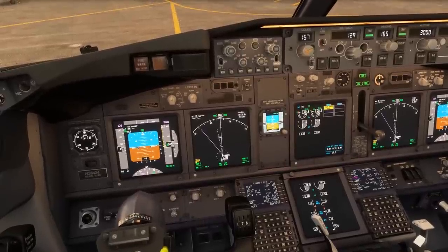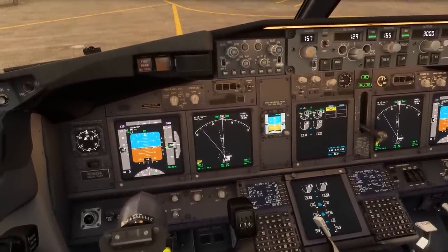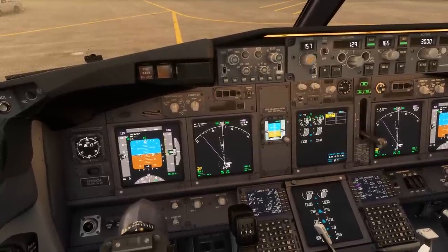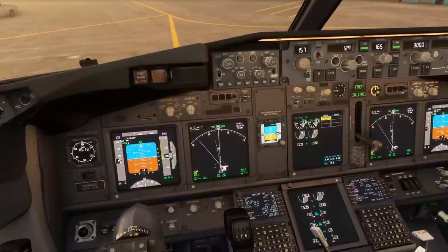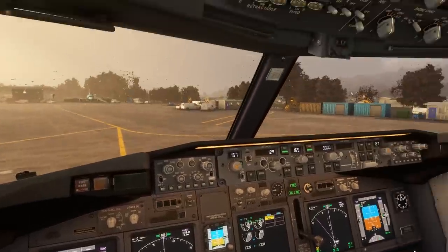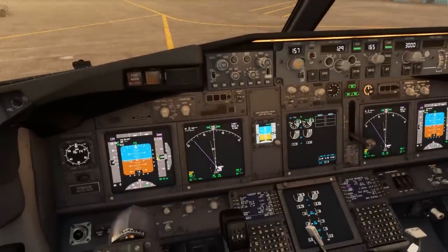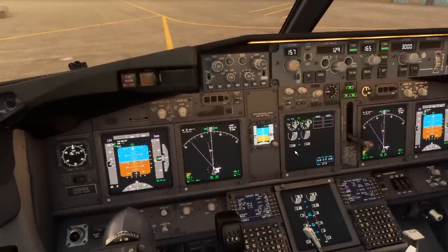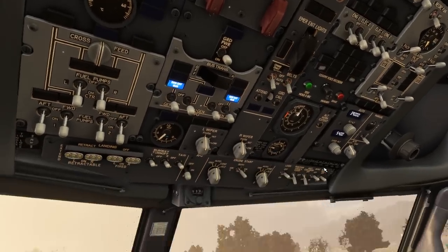Oil pressure cautions extinguished. And once again, as we come up through 56% N2, expecting to see the start valve close. There's 56%, and start switch back to auto. Yeah, it looks like we have a good start on the number one. Engine anti-ice on for the number one.